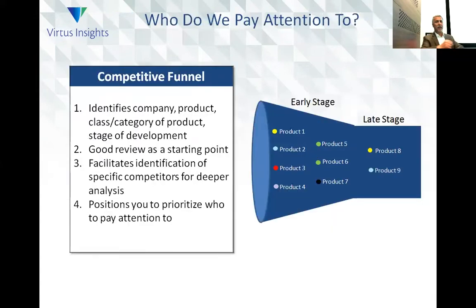This is one of my favorite competitive analyses. I like to look into the future and what's coming down the pipeline. The competitive funnel. It's an illustration that helps you identify your products. It could be product class, it could be category of product, it could be the stage of development of a product. It's a good review as a starting point to understand to whom you should be comparing your product to.